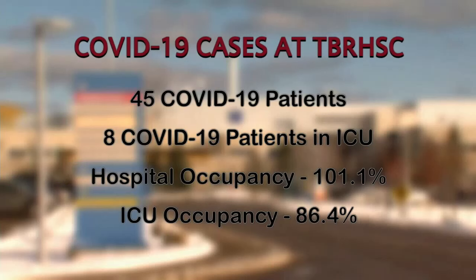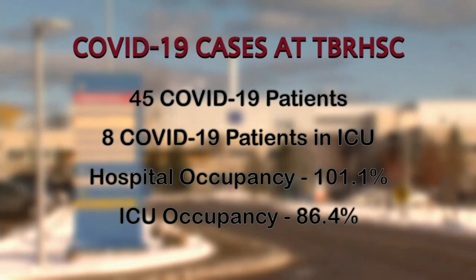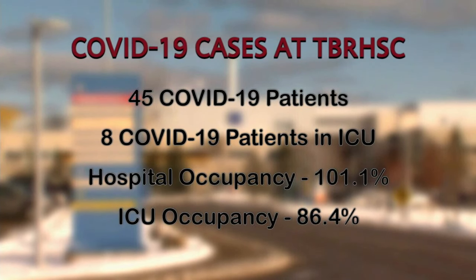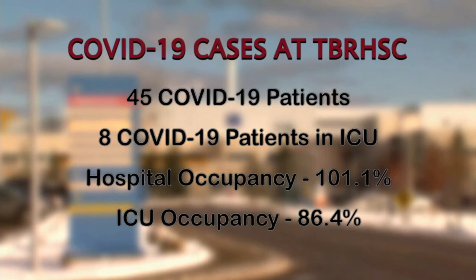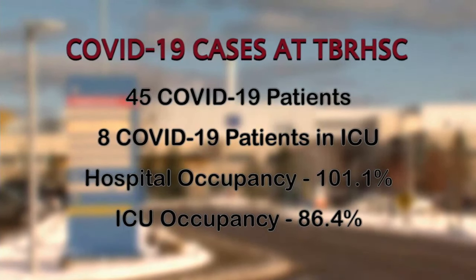COVID-19 numbers at the Thunder Bay Regional Health Sciences Centre are unchanged since yesterday. There are still 45 COVID patients in hospital with 8 in intensive care. Overall occupancy has risen to 101%, while ICU occupancy has fallen to 86%.